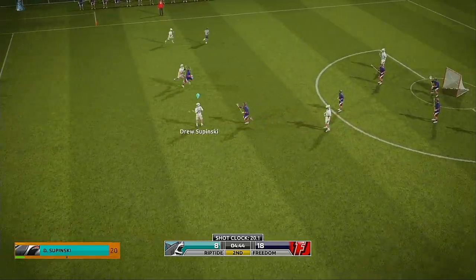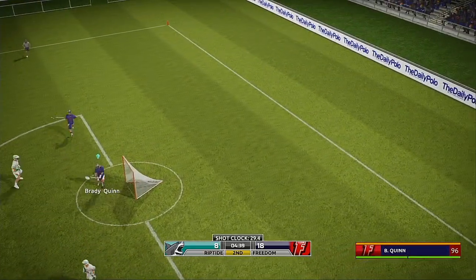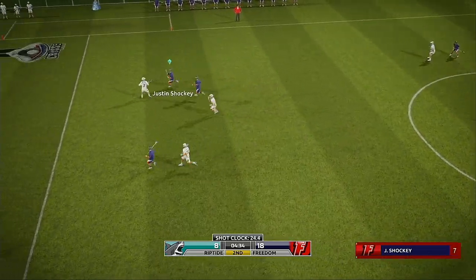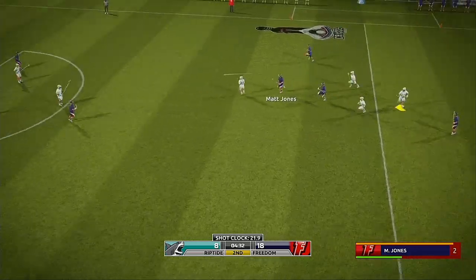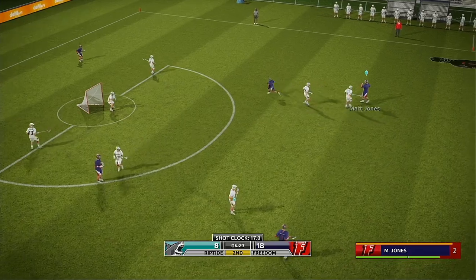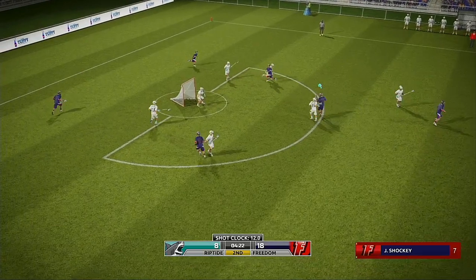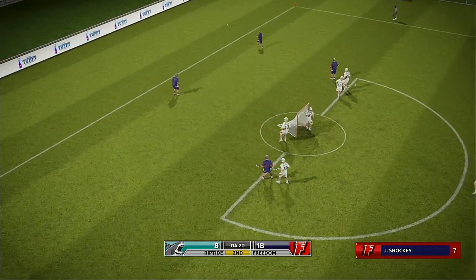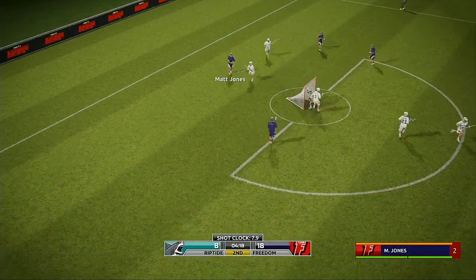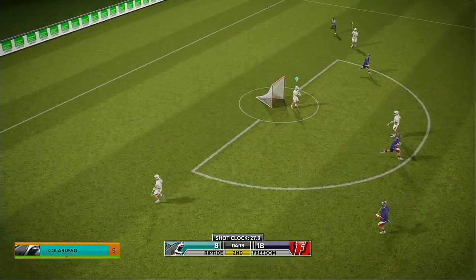Young. Brings the heat. Knocked loose. The home team recover. Jones. Nicely recovered. Has a look. Sails wide. Top center. Powell shoots. Clear. Saved by the goalie.